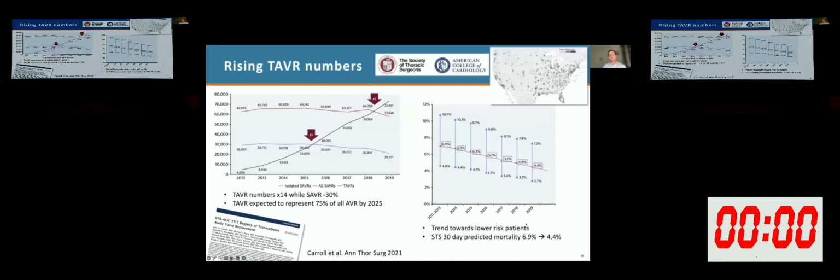So these promising results from multiple randomized control trials led to pretty much an explosion of the TAVR numbers. These are numbers from the STS-ACC registry here in the US, and we see that already in 2015 the number of TAVRs surpassed the number of isolated surgical aortic valve replacements. And in 2018, the number of TAVRs surpassed the number of all surgical valve replacements here in the US. And we expect that in 2025, TAVRs will represent around 75% of all aortic valve replacements in the US.